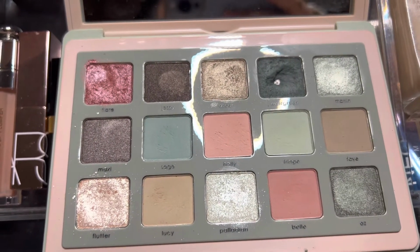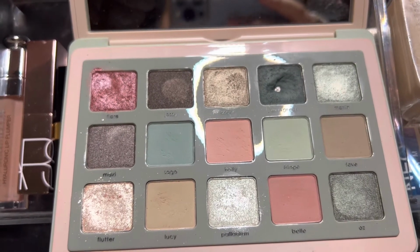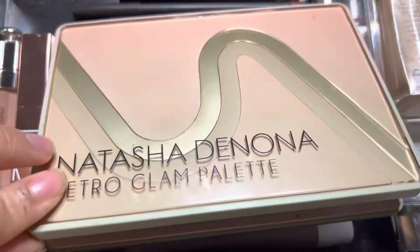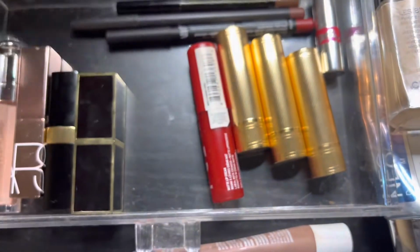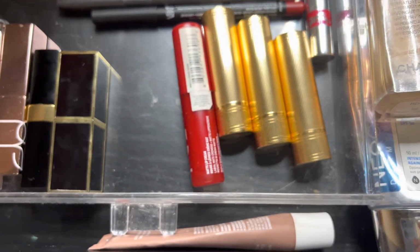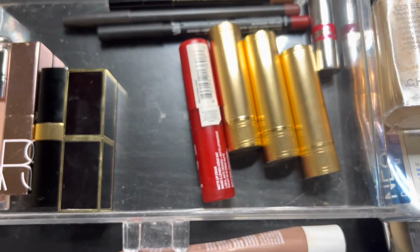So this one will stay because I do use pretty much Lucy, Faye, Oscar, and Flutter every single day for work. So this palette is going to stay in, but I will throw up some looks of the eyeshadow looks that I did this week. And I think it'll be time for us to shop my stash.